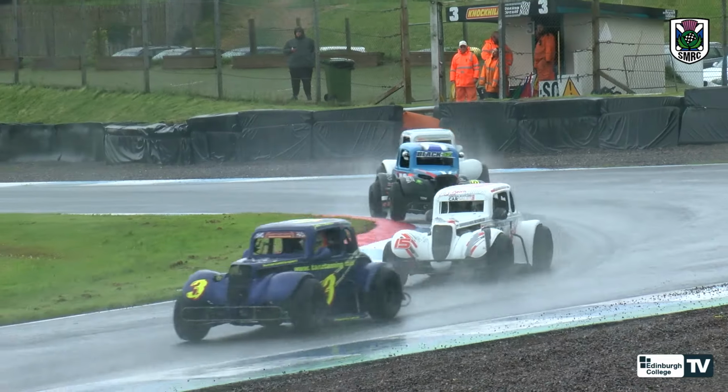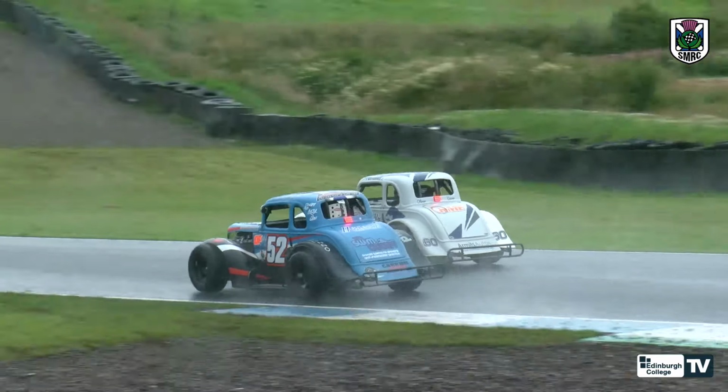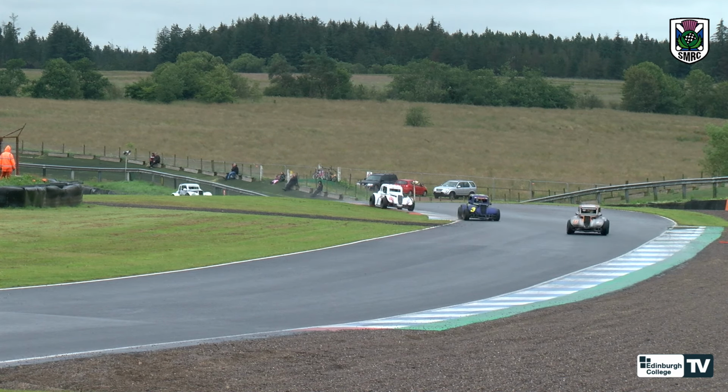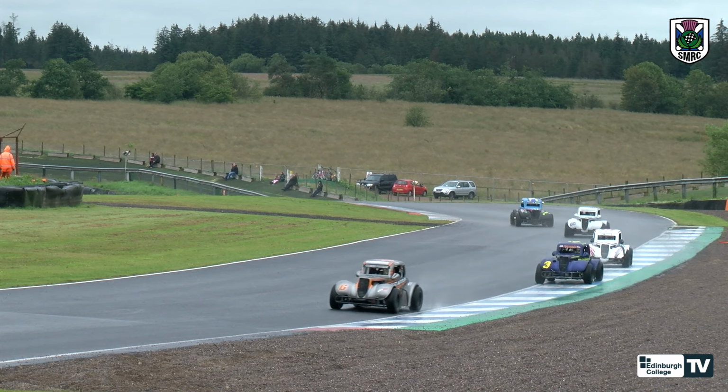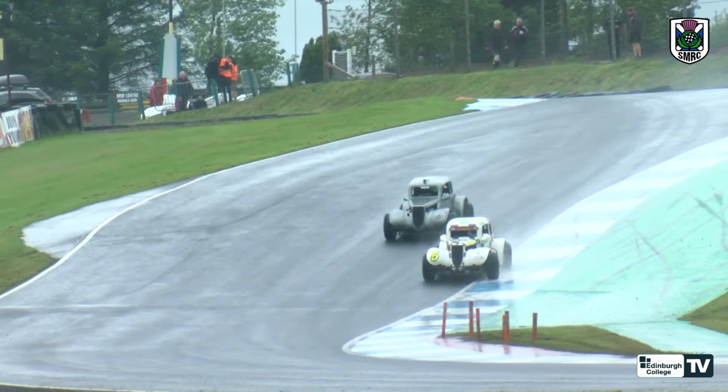Oh, and he's behind Stuart Black. Possibly had to give that position back, but fights back on the exit of the corner and scythes up the inside. But it's all change at the front. The Cresta Racing number 6 car of David Hunter has got himself into the lead ahead of John Patterson, and then Stephen McGill in third place.